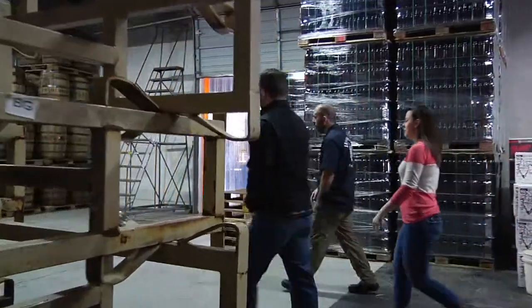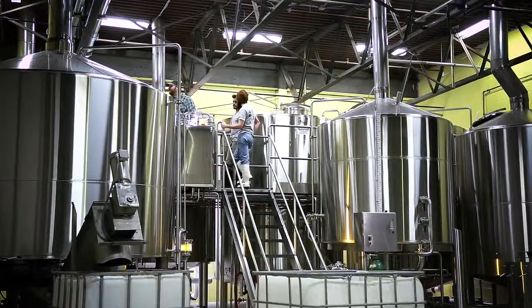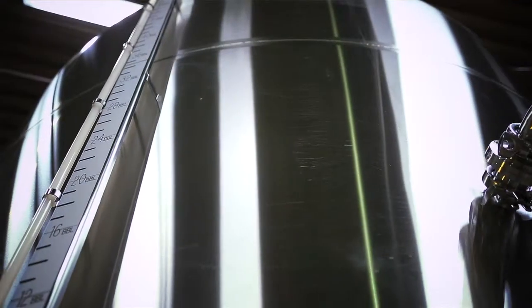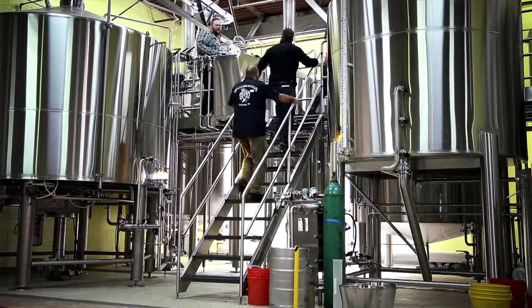We're here at the new Brew House. Can you tell us a little bit about what goes on in here? There's 7 tanks in total, 2 are just water tanks. The process really starts in the mash tun, where we take the cracked malt and mix it with water. So we can mash in 2,700 pounds in about 18 minutes.